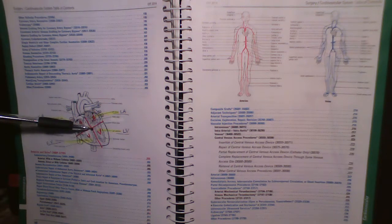Your AV node, it beats at 45 beats per minute, not really much faster than that. So if you have a weak SA node, your AV node will try to take over, but it can't possibly do the work that your SA node does. So that's when you wind up with a weak heart, and that's when you need pacemakers.